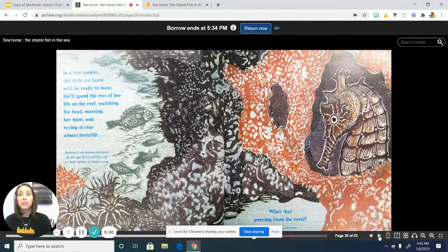In a few months, this little seahorse will be ready to mate. She'll spend the rest of her life on the reef, watching for food, meeting her mate, and trying to stay almost invisible. Barber seahorses can mate by the age of 6 months and are fully grown at about a year. Who's that peering from the coral?